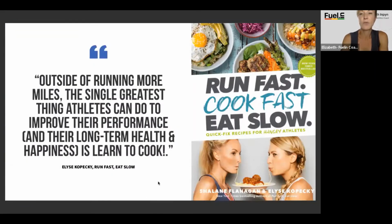So this is one of my favorite cookbooks. If you don't have it, I highly recommend it. Elise, one of the co-authors, I love this quote. We can substitute triathlon, but outside of running, swimming, biking, more miles, the single greatest thing athletes can do to improve their performance is learn to cook. And I think by committing to making your daily diet, your race training, fueling a priority, you are committing. And I think cooking at home and going through recipes and really being responsible for your own health is what's going to make the difference and what makes this program successful.